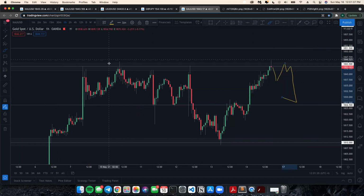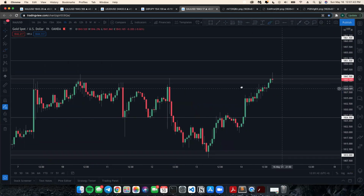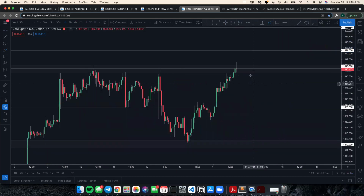Fake out just like that and you would end up being one of these wicks, right? You'd be entering a buy at one of these wicks. So it's important you wait for a range to be formed before taking that entry. And that's how you properly trade a break and retest, right?